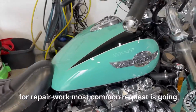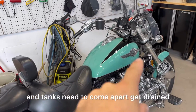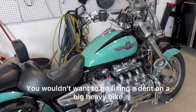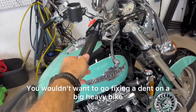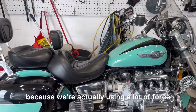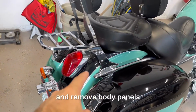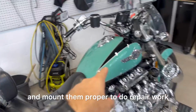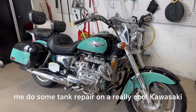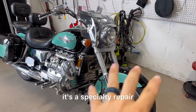Most common request is going to be onto a tank, and tanks need to come apart, get drained, and be mounted so we can get the proper leverage. You wouldn't want to go fixing a dent on a big heavy bike and risk flipping it over on its side, because we're actually using a lot of force. So most of the time, I'm going to remove body panels and mount them properly to do repair work. I have a video on my YouTube channel showing me do some tank repair on a really cool Kawasaki if you're interested.